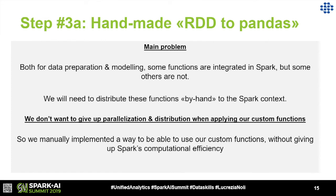So there's the fact that we want to use all of these functions that we have written that basically work in the pandas environment, not on Spark's data frames. So how do you deal with that? Well, you can use the toPandas function, right? That turns Spark's data frame into a pandas data frame. But if you do that, you are working on the driver node. So you're giving up all the parallelization and distribution capabilities of Spark.